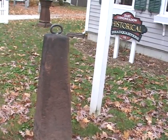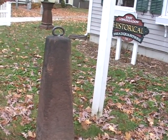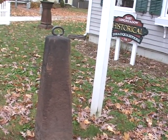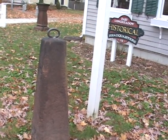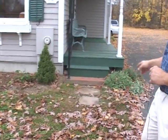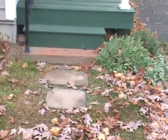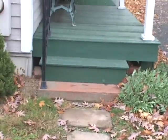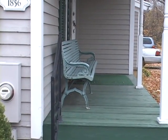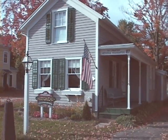This hitching post you're looking at came from the old Crane House, which was in front of where Rocky's store is now located. And coming up the steps over here are a couple of pieces of brownstone from the old community feed store. And on top of the porch is the old bench from the railroad depot over near where community feed was located.